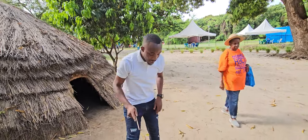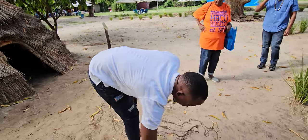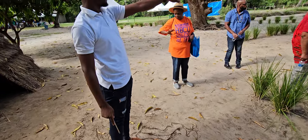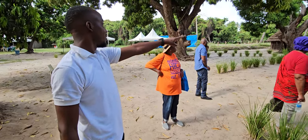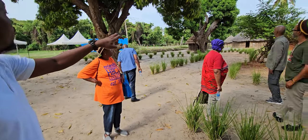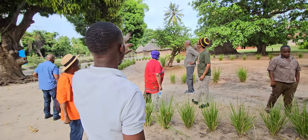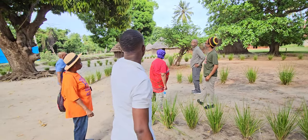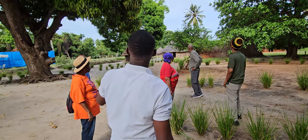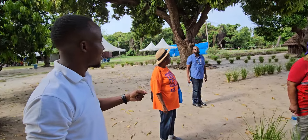Okay. So we have ethnic groups that have been found along the lake, which is Sukuma. It's that one over there, the bigger building. That's for the Sukuma, that's the Magufuli tribe. Magufuli, the legend. Then at the back of this bigger building, we have the Zanaki, the tribe of the first president, Mwalimu Julius Kambarage Nyerere.